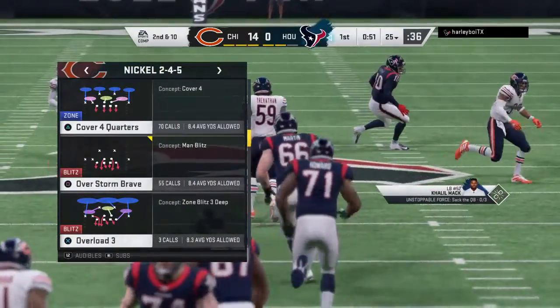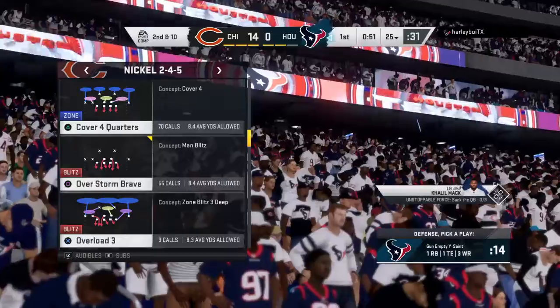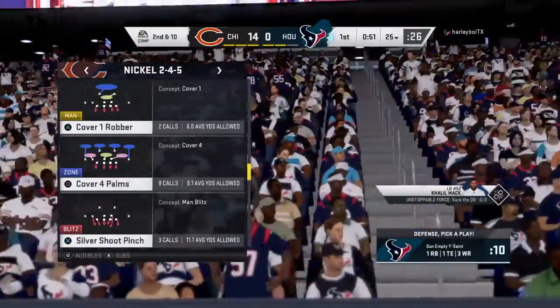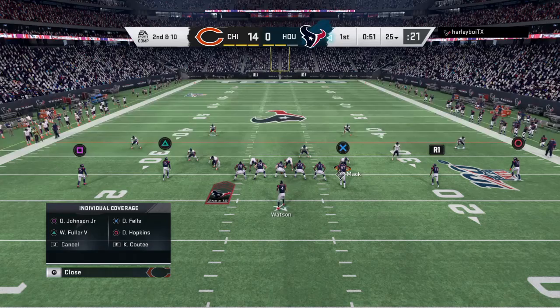I think that they'll stay with it. I don't think they'll abandon it just yet and try and generate some offense on this drive. Anything. At least 3 points, get that 0 off the board. An incomplete pass leads to 2nd and 10 from the 25.